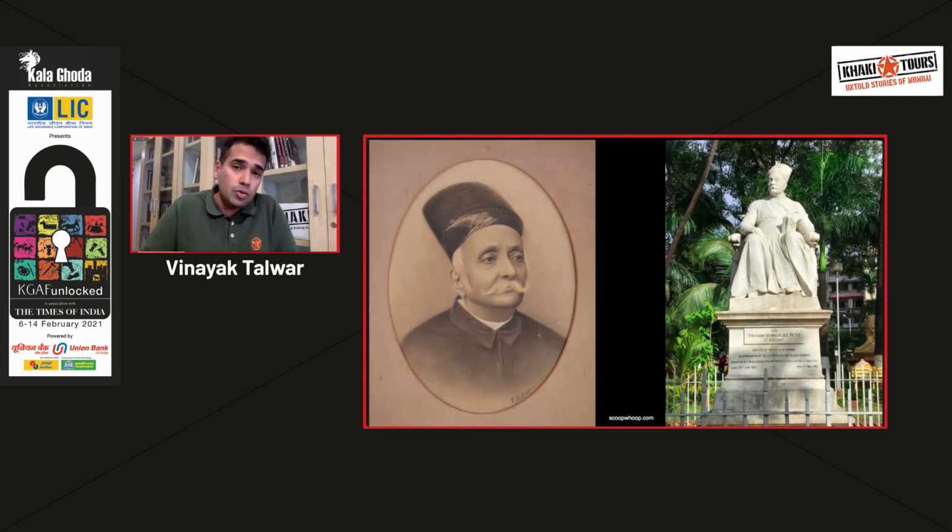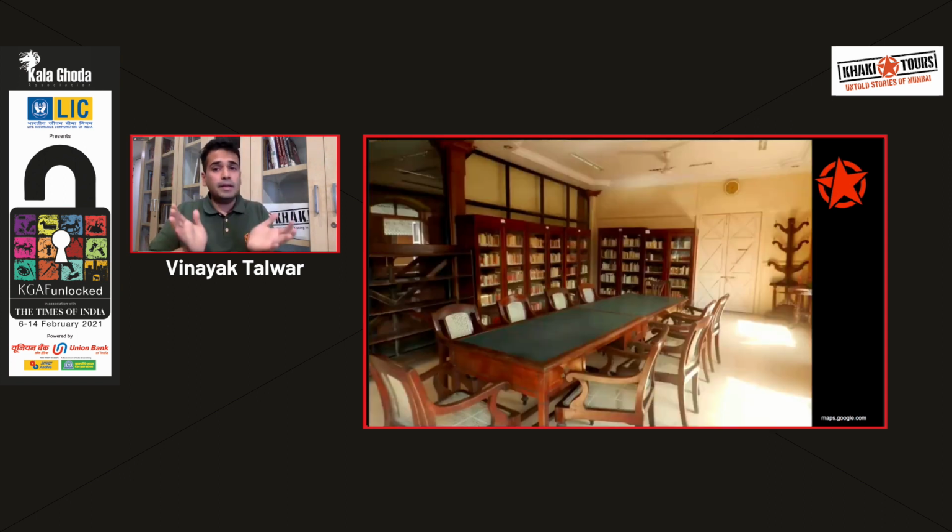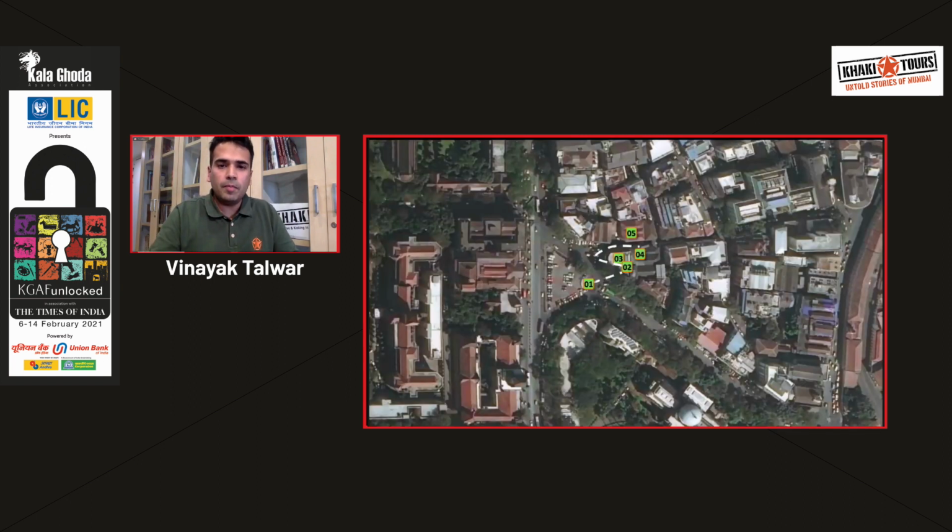But if you ever do get a chance to go inside this library, you will be seeing these beautiful scenes in front of you, as if time has stopped still inside this space. This is one particular view, and this is the other view. It's not a very big library, but it's a fascinating treasure to have. Great. Let's move on now from point number 5 to point number 6.